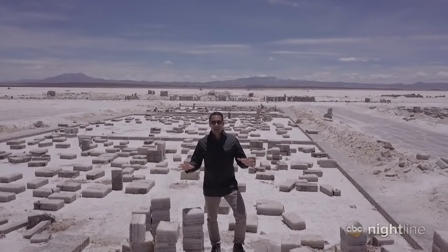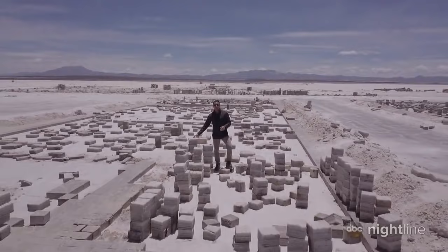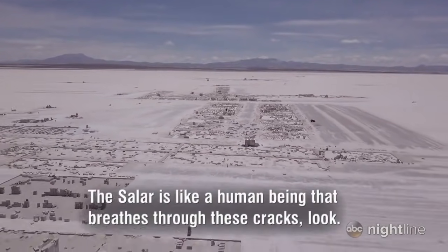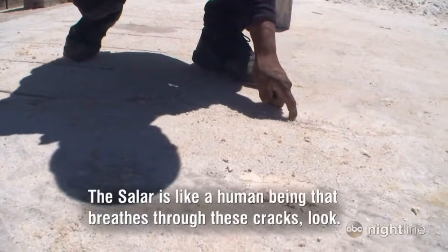This small part of the Salar is known as Los Bloques, or the blocks in English. Take a look from above. The Chambi family has been mining all of these blocks of salt for 5 generations. También el salar es como un ser humano que respira por aquí, por estas franjas, miren.